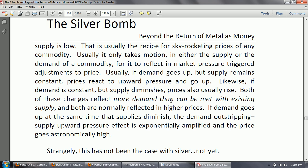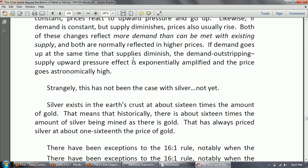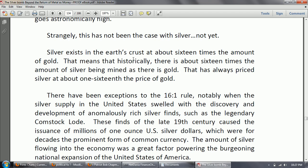Usually if demand goes up but supply remains constant, prices react to upward pressure and go up. Likewise, if demand is constant but supply diminishes, prices also usually rise. Both of these changes reflect more demand than can be met with existing supply, and both are normally reflected in higher prices. If demand goes up at the same time that supplies diminish, the demand outstripping supply upward pressure effect is exponentially amplified and the price goes astronomically high. Strangely, this has not been the case with silver. Not yet.